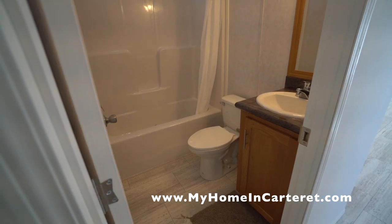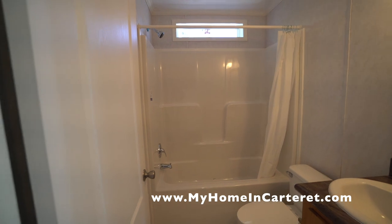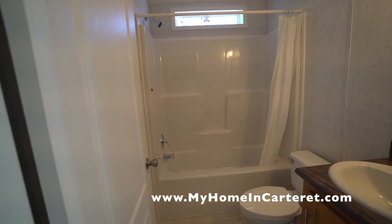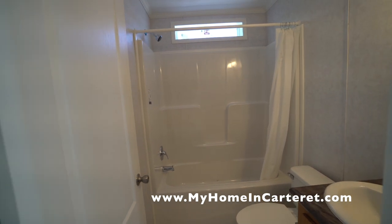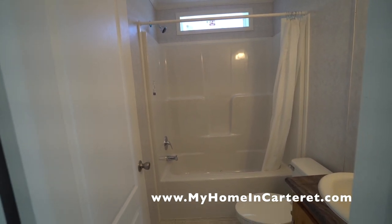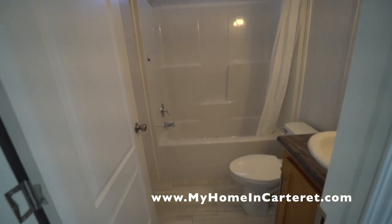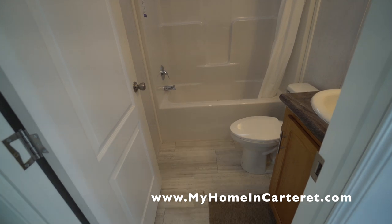So here you're looking at the bathroom. This is a 2-bedroom, 1-bath. And this house, by code, we are not able to install the shower stalls. We tend to get more people who like that, but the last 2 or 3 houses, we've had people who, on their own, took this out and then replaced it with a shower stall. So that is something that is possible.